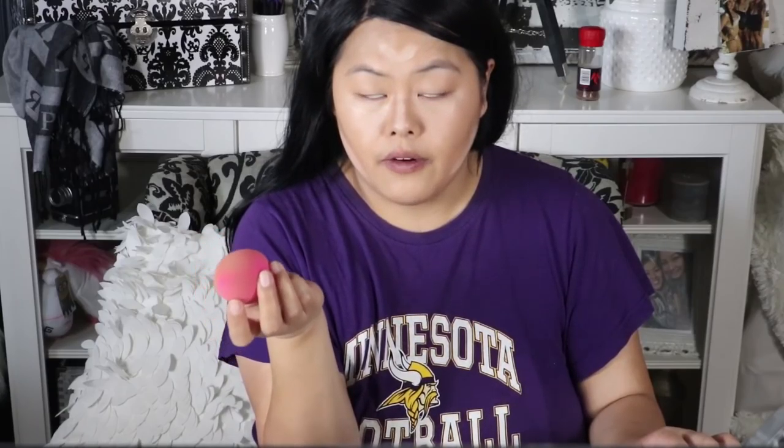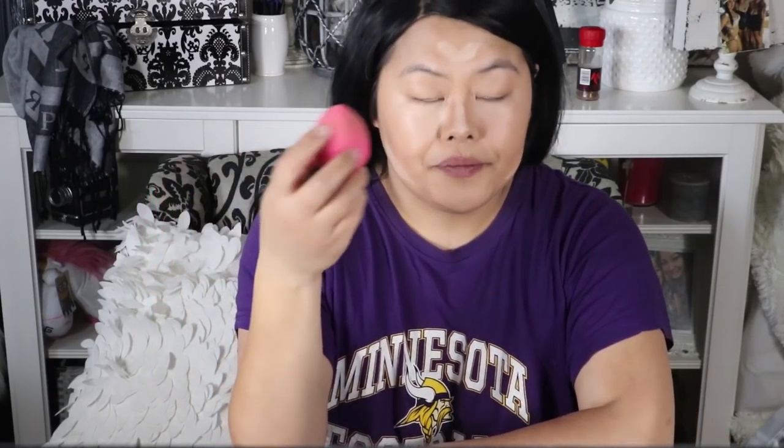And I always cover my eyes because on a regular basis, I don't do eyeshadow and everything like that on my eyes. And this is to keep the skin tone all one color. But I understand if you don't because you have makeup up there.